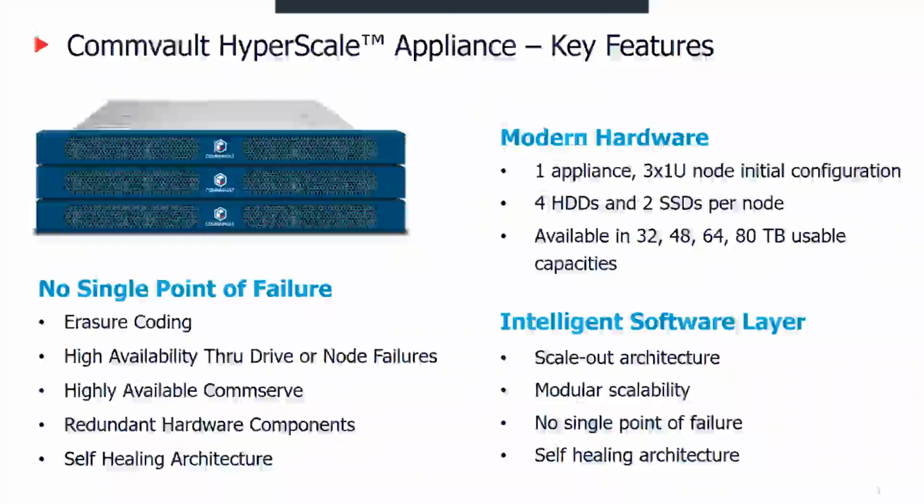So there's no more large data migrations, as was the previous traditional architecture, the scale-up architecture, where you would come in, you would deploy new media agents and new backend storage, you do a copy from the old storage to the new storage, and then you could decommission the old one. No more doing that. Just drop the new nodes in, let it self-distribute, and pull the old ones out.